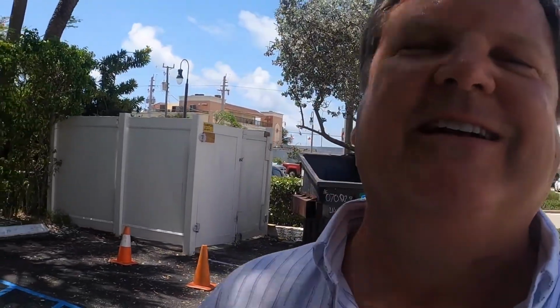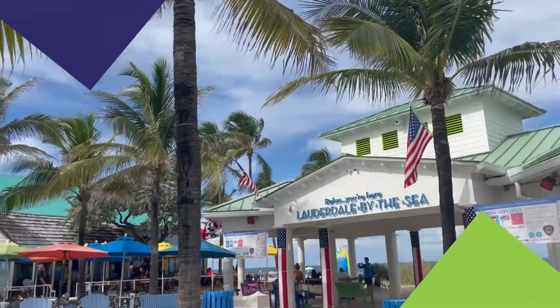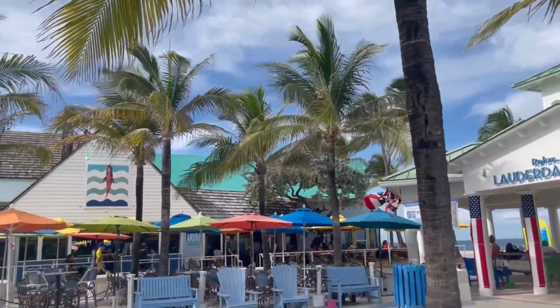We've been making the most about the size of Lauderdale-by-the-Sea, or more accurately, the lack of size. Size doesn't matter. It truly is a very, very quaint little town. In fact, it's so small that you really don't need to have a car here. Everything that you need is pretty much within walking distance.